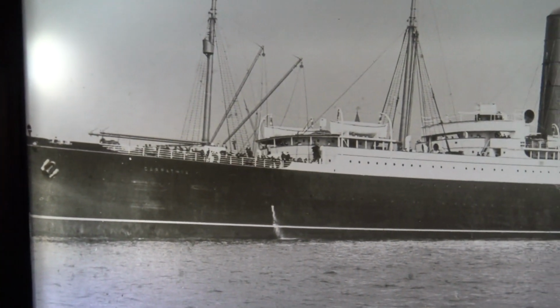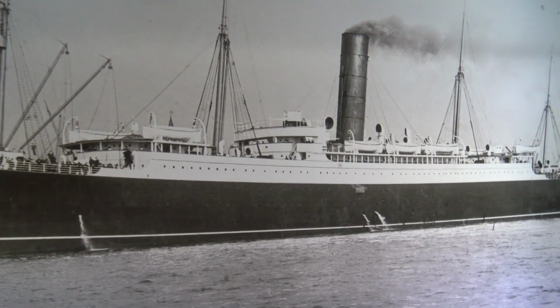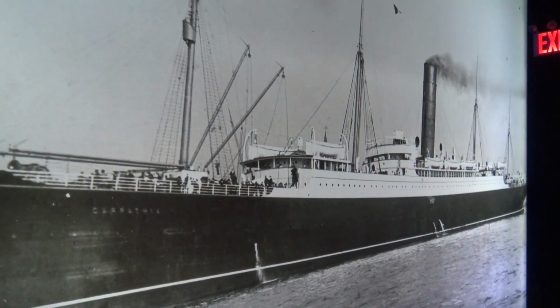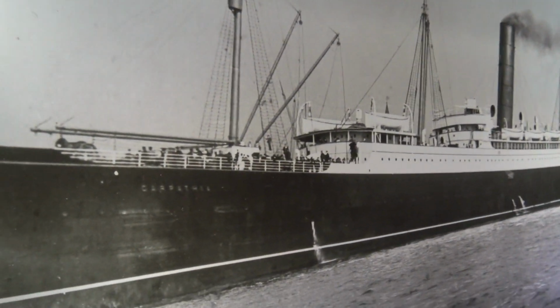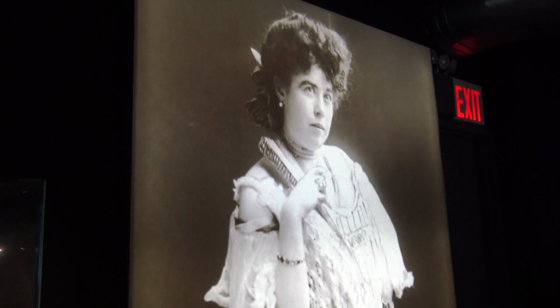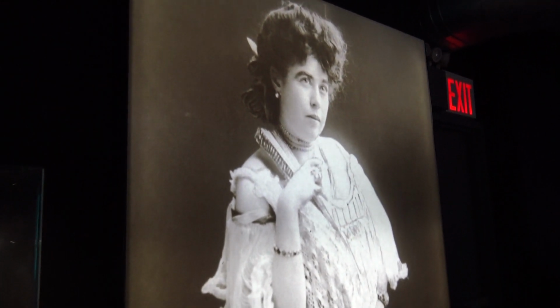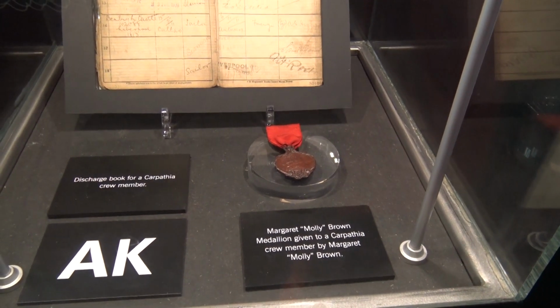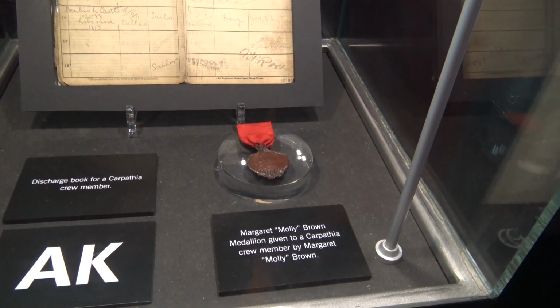Here we have a picture of the Carpathia. And that ship managed to rescue 712 passengers. Saying Molly Brown of the rowboats was the one that sort of took charge, told the women to row. And then when she got to New York, she paid for medals to be made of the crew of the Carpathia. There's one of the medals.